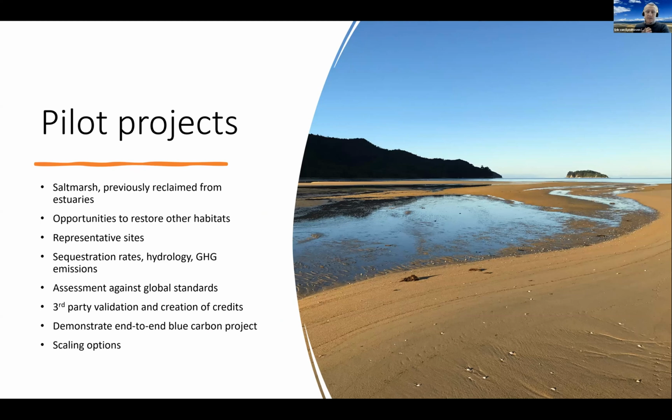As I said, the feasibility assessment suggested that we should be focusing on those salt marsh areas previously reclaimed from estuaries, but we will be adding some mangrove sites as well, if we can swing it. At these sites, we're looking for quite large systems, and hopefully we can also accommodate a range of habitat types within that. So whilst the core focus might be on salt marsh, we might look at some of the marginal dry land systems, fresh water if it's connected as well. So we've got an open mind about those sites. We'd love to have some representative sites, telling a story around the potential variability across the country, north, south, east, west. You get the picture.